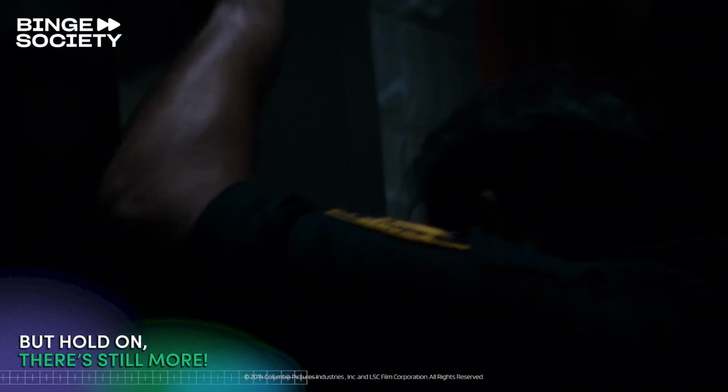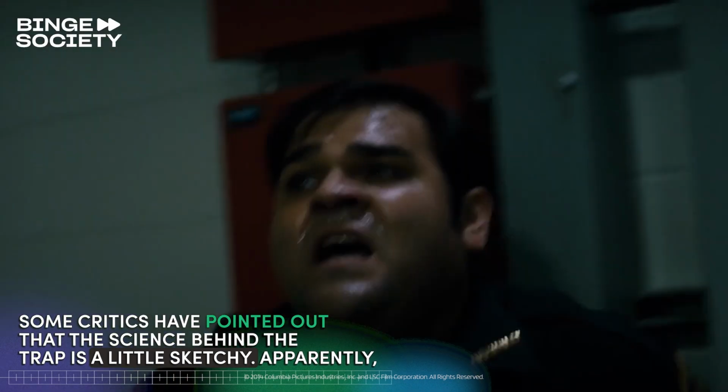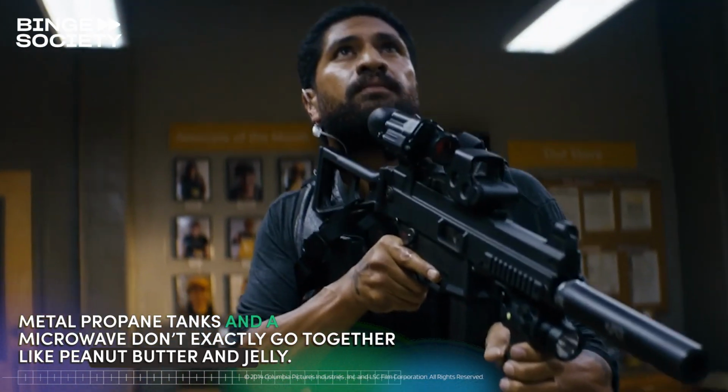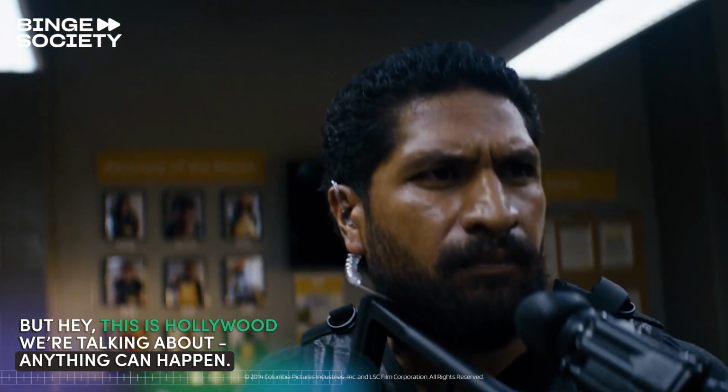But hold on, there's still more. Some critics have pointed out that the science behind the trap is a little sketchy. Apparently, metal propane tanks and a microwave don't exactly go together like peanut butter and jelly. But hey, this is Hollywood we're talking about. Anything can happen.